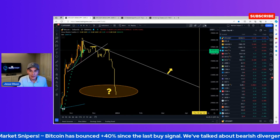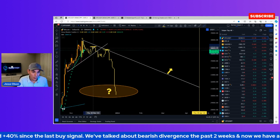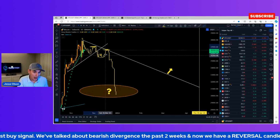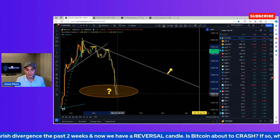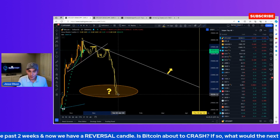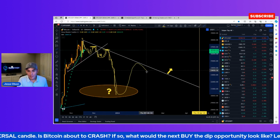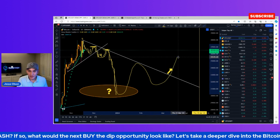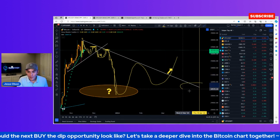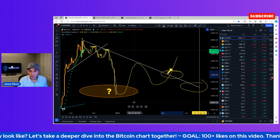So how could that look, right? Even if this fractal happened to play out where it comes down with wicks, comes back up, puts in a lower high, comes back up, battles, and then drops back down. By the way, I don't expect this fractal to work out perfectly, but if it does that, it bounces up like this, maybe comes like that, puts in another higher low, and then takes off to the upside before the next halving. So before the next halving, that would be the next buy the dip scenario.